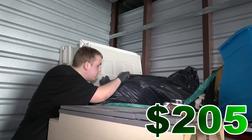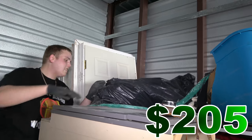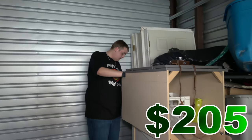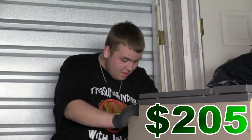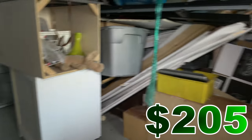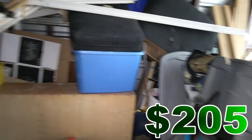Other than that, this bag looks to be full of... Oh. That bag's literal trash. Why would you store just literal trash? Other than that, this cabinet looks like it could have something in it, but we're gonna have to do a lot of moving to figure that out. For now, we'll go ahead and cut it. And if we find anything else dramatic, we'll come back and show you. But until then, we'll do a recap when we get home.